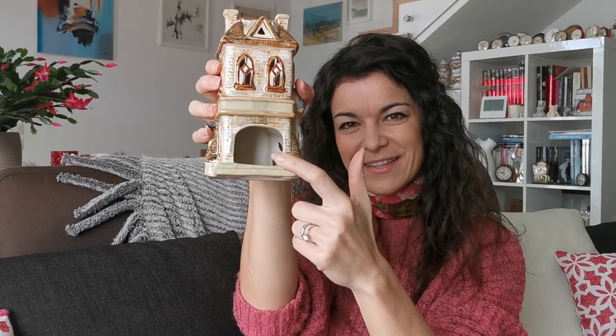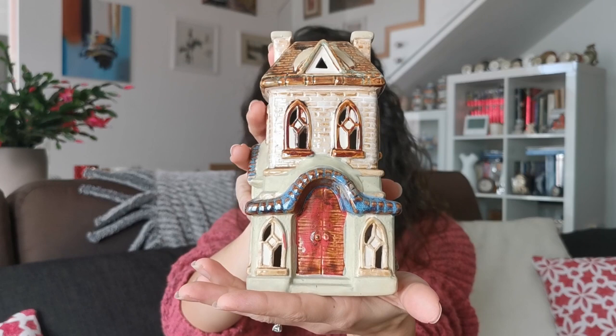I also got this cute little house-shaped candle holder. You can put a tea light here. So 3.50 euros was the original price, then it was 50% discounted. I also have two other small houses, which are very similar to this one, so I'm going to put them together.